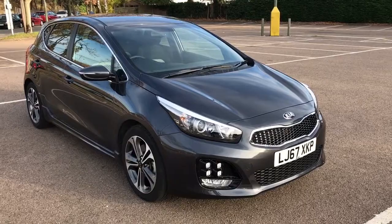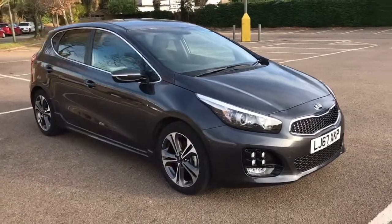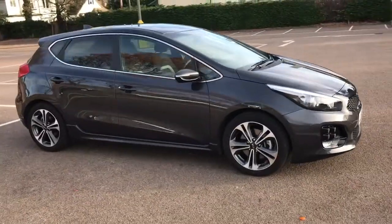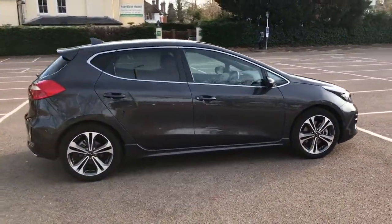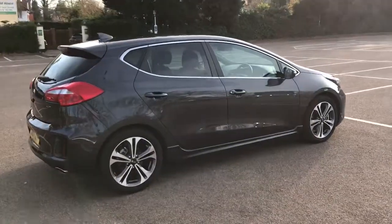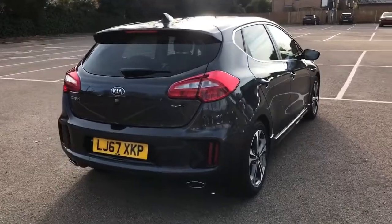So here we have the Kia Cee'd 1.6 ISG GT Line on a 67 plate. I'm going to show you around the outside of the car first of all, and then we'll hop in and run through a few controls on the inside. But as you'll see from the outside, it's a 5-door car with alloy wheels. Let's start off inside the boot and then work our way around the rest of the car from there.